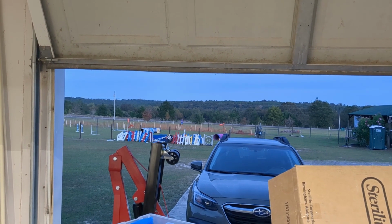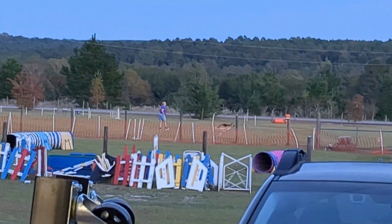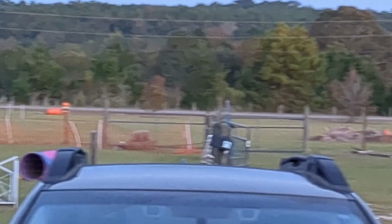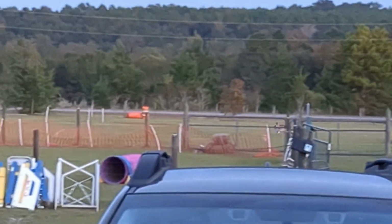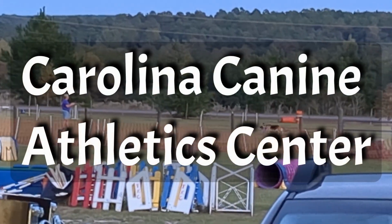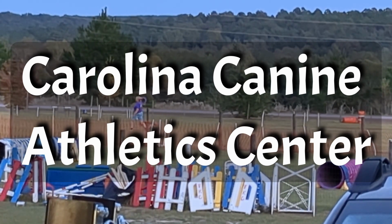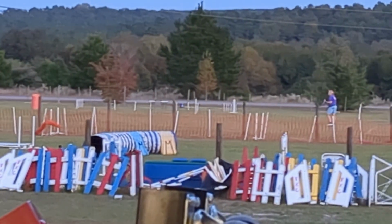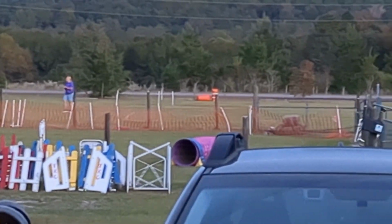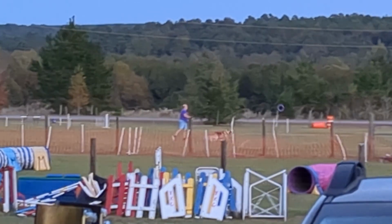So at the end of the day, at Carolina Pen Company, we get to watch people train their cool dogs. Where'd it go? Well, he went far. Yeah, now you're at Carolina Canine Athletic Center. So if you're in this part of the country, near Aiken, South Carolina, Shay's who you want to see. Yeah, Shay Brooks, Carolina Canine Athletics Center.